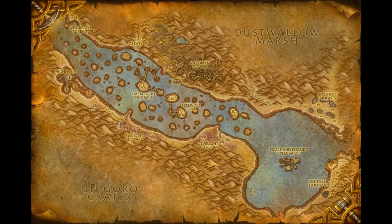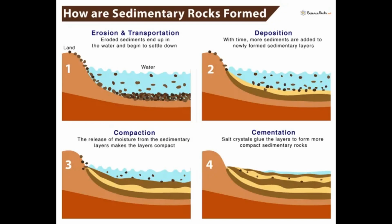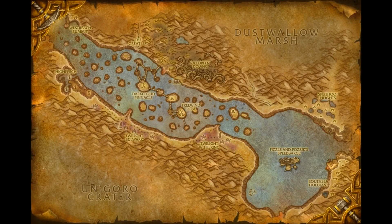The Southern Needles is a region defined by its towering rock formations, which stretch skyward from the desert floor like ancient sentinels. But how did these formations come to exist? To understand their origin, we need to explore sedimentology, the study of how sedimentary rocks are formed. In Azeroth, the spires of the Southern Needles likely began as sedimentary deposits, layered over time in a vast, shallow, marine or lacustrine, that's lake-based, environment.